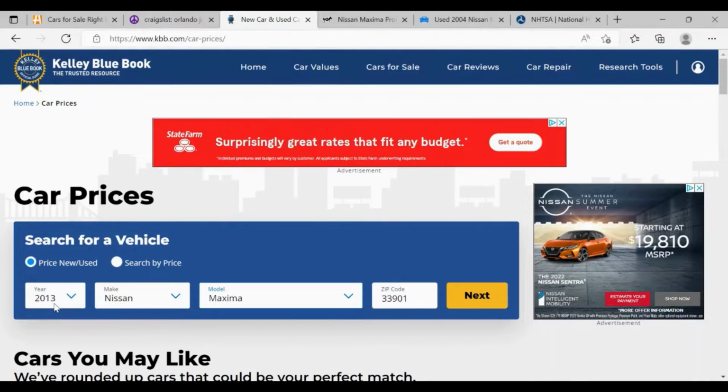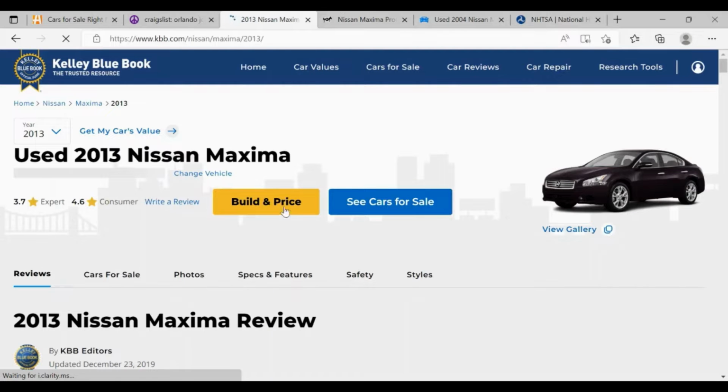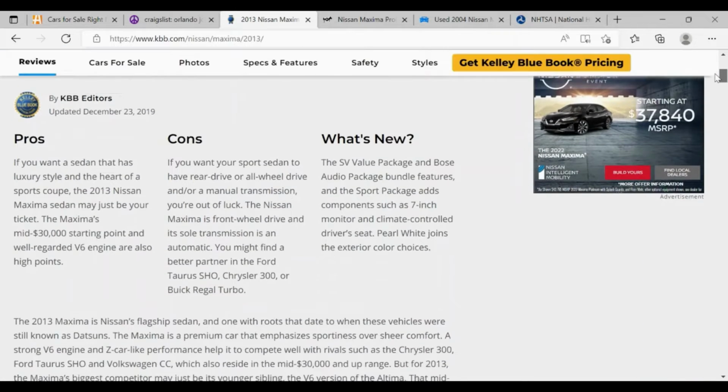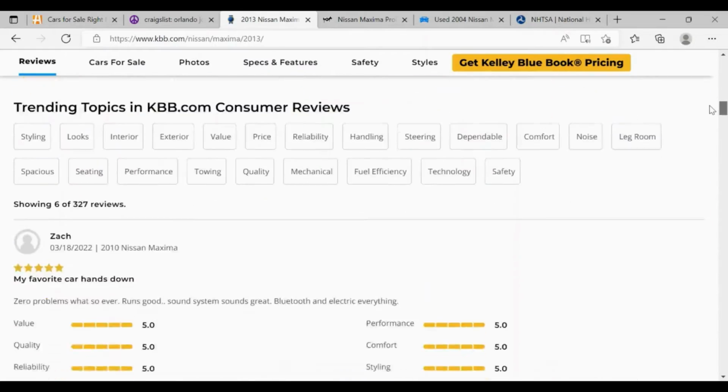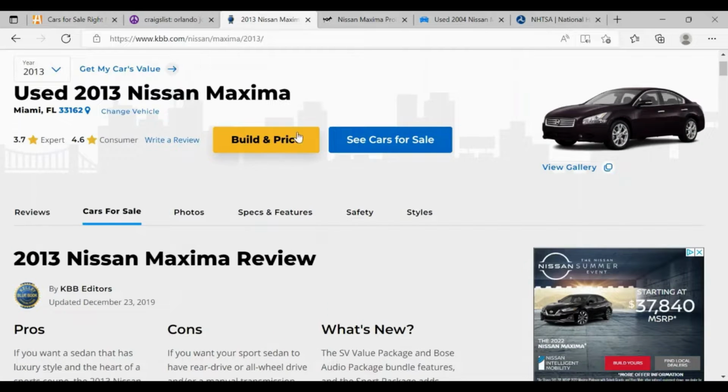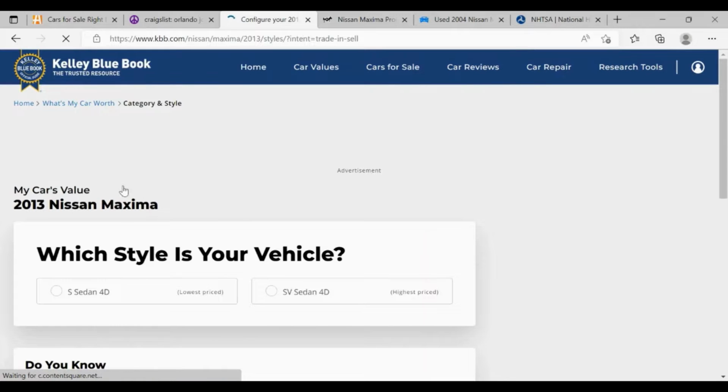We're going to go ahead with a 2013 Nissan Maxima, and we're going to use a zip code in Miami, 162, just because the big cities tend to have a larger pool to pull from. This website gives some rating information, but we're pretty familiar with where to go to find additional information. They have a review here. But what I'm looking for is, here we go, the Kelley Blue Book price. So I'm going to go up here to get my car's value.